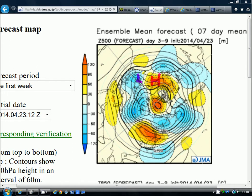The jet stream is going south around that trough of low pressure, so we're on the cool side of the jet, and the trough of low pressure is not going to be inspiring. It's going to be quite unsettled, and that's the pattern that we're in this weekend and going on into next week.